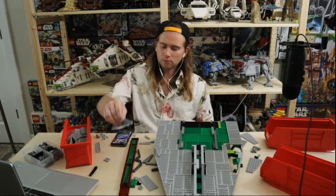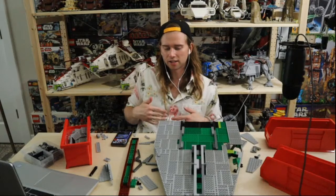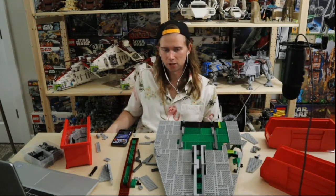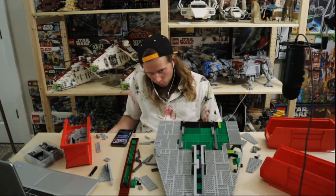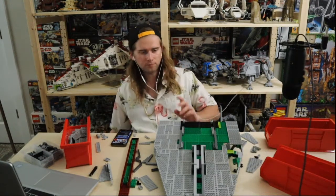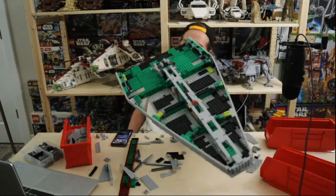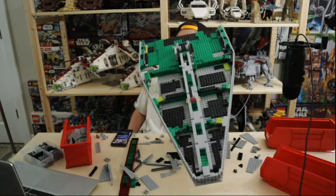All right, guys. I think I'm gonna wrap up the stream here. I've kind of hit a standstill design-wise. I need to really sit down and think about what I'm gonna be doing next. But once I get that figured out, we'll get back to building. I'm pretty happy with the progress so far. It's very sturdy. You can see I can pick it up and move it around very easily.